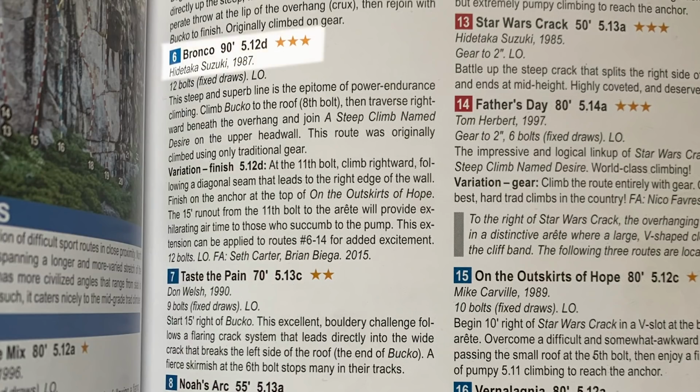And so I've done the route on bolts, and I think it also protects with gear. So I'm now trying to do this link up on gear, and it's called Taste the Bronco. Taste the Bronco is a link up of a Hidetaka Suzuki route from the mid-80s and a Don Welsh route from the early 90s.